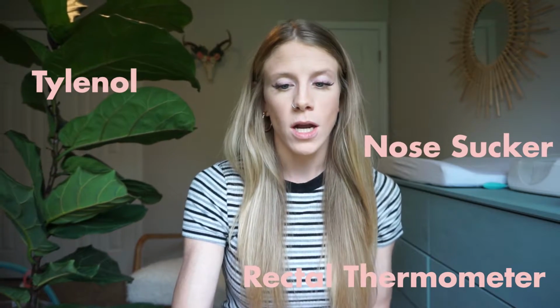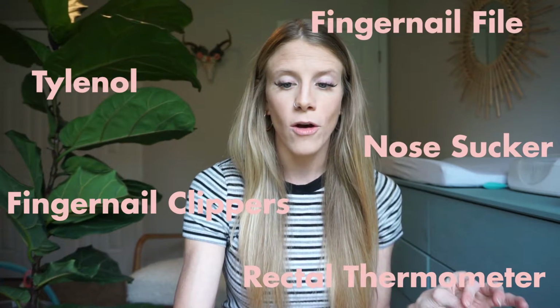The main things that I wanted to make sure were in the kit are Tylenol, a rectal thermometer, a nose sucker, fingernail clippers, and a fingernail file, especially because she's teething right now. I know I keep saying that, I apologize, but teething can also cause your baby to run fevers, and with there being a pandemic, like Lord forbid something happen or she gets sick or she starts running a fever because she's teething, I just want to make sure that I have it.